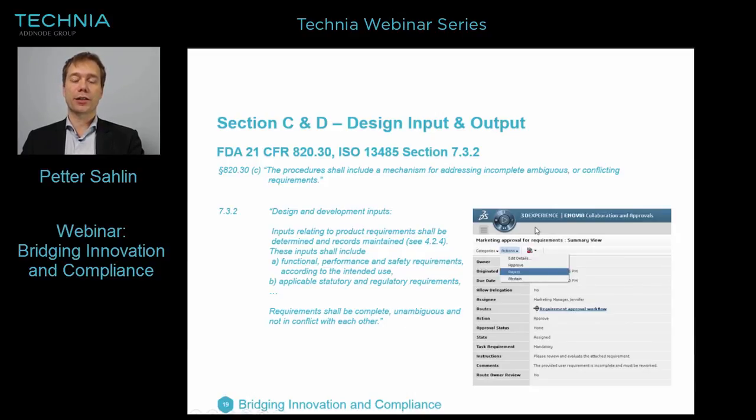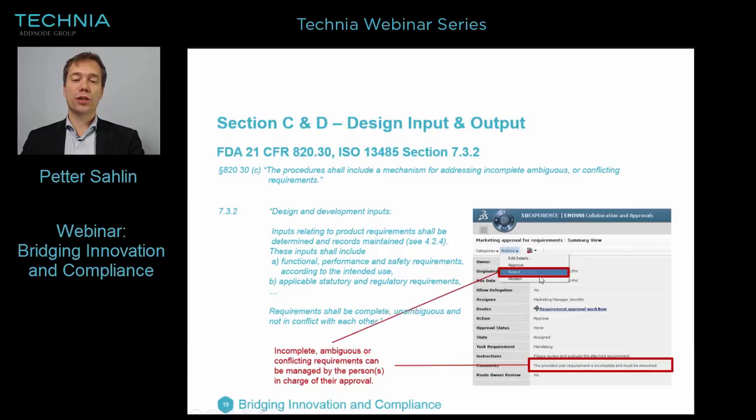This is reflected in License to Cure. Whenever we have a requirement, we can review it, and if it's clear, we have to make a statement. We have to determine, is it approved, is it rejected, how are we to treat it, and whatever we define here requires potentially a comment, and that comment will be stored in the system. So in this way we build up the traceability on requirements, and this is then automatically relating back to the QSR and the requirement for 13485 to make sure that we meet these requirements on design input and outputs.